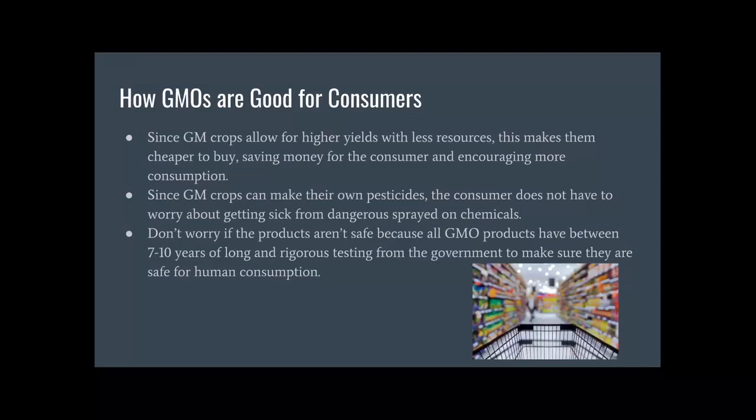Since GM crops can make their own pesticides, the consumer does not have to worry about getting sick from dangerous sprayed-on chemicals. Don't worry if the products aren't safe, because all GMO products have between 7 to 10 years of long and rigorous testing from the government to make sure they are safe for human consumption.